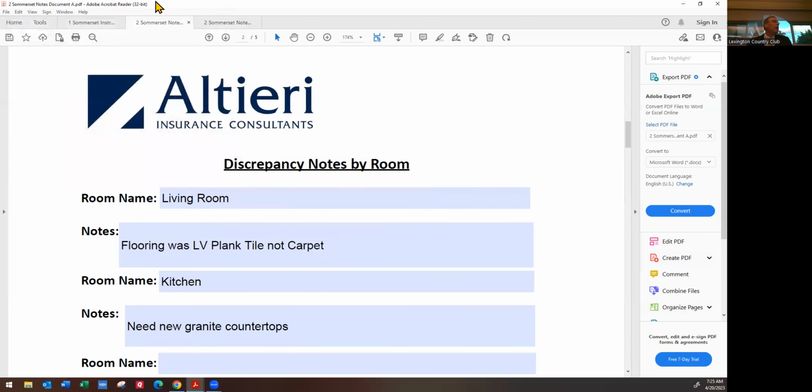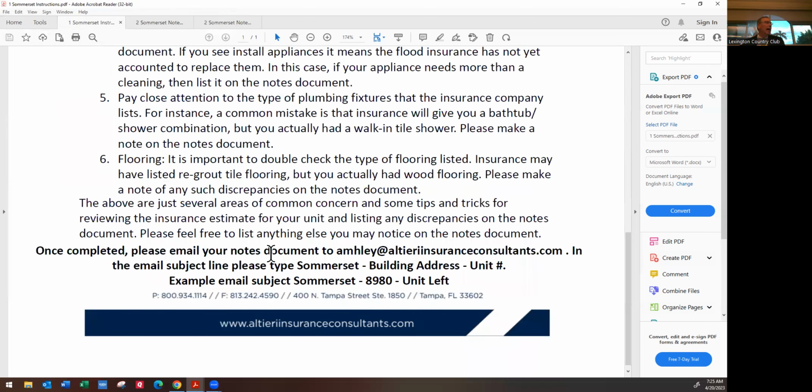All right. And then, as instructed, you're going to take that document and you're going to email it to altieriinsuranceconsultants.com. All right. So send it to him. They are going to take some time to collect this information, and then we will move into phase 2. So if you have questions, you can email me, jburden@lexingtoncountryclub.com. If for some reason you're having trouble with the electronic forms, if you want to come to the front desk during office hours, they can give you a manual copy of all this, and you can complete this by hand and turn them back into them.